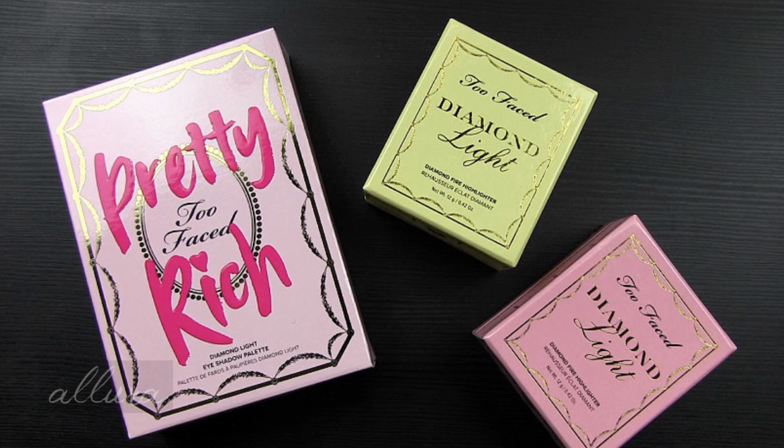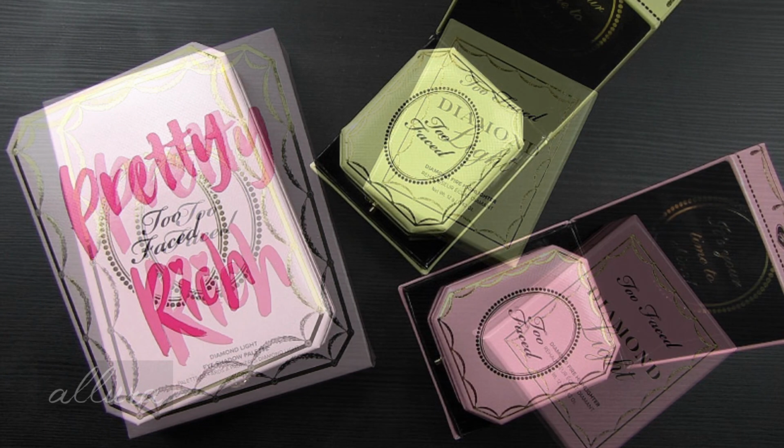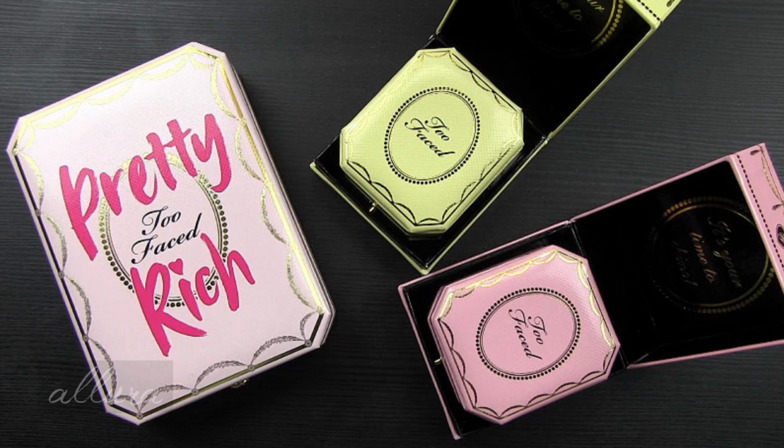All right, let's get looking at the new makeup items in Too Faced's Pretty Rich collection. So here are some of the items in the collection. They also do include, I believe, a brush and some glittery lip glosses. Those I'm not going to show you in this video, because they were not available at the time of purchase, and they are sort of on the sheer side. They do look very pretty, but the differences don't seem to be major when it comes to each color. In this video, we'll focus on the eyeshadow palette and the 2 new shades of their diamond highlighter.